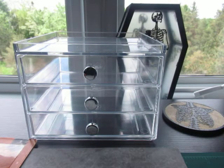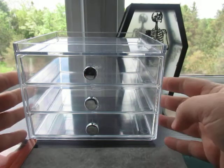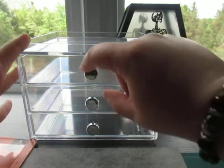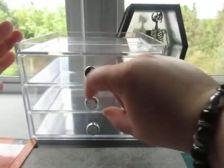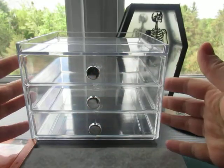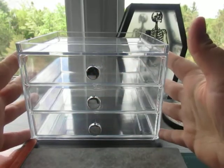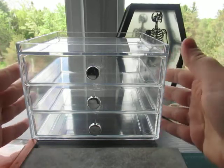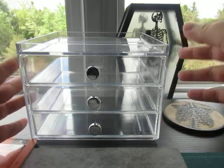And from Homesense, quite a while ago, I had purchased this clear container. This was in their makeup section. Comes with three drawers. I know you can buy similar ones like this from a Dollar Tree, but this is a little bit bigger in size, and it's actually nicer than the ones that you can find at Dollar Tree.